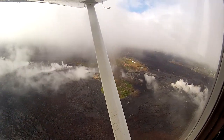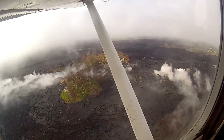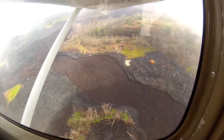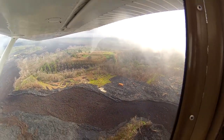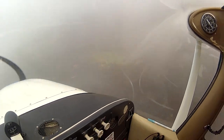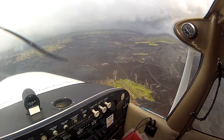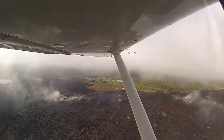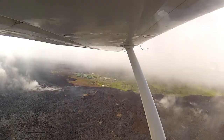Gotta get down a little bit lower here. Look, right here's the house that burned. You can see the roof, right there, just sitting out. Little section of road right here with absolutely nothing. The road to nowhere, huh? Get a picture of that, Chris. The road to nowhere right there. Mini cinder cone. There you go. Is that cool? Yep.